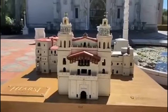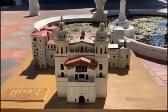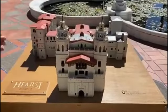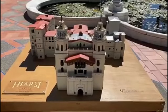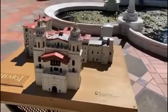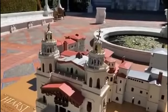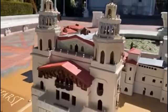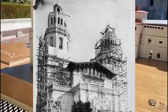Now this was poured in a non-linear fashion, and what I mean by that is the foundation was put in just for the center of the house. The foundations for the service wing on the right-hand side and the recreation wing on the left-hand side were poured at a different time. So the first version of the center portion of the house was originally a 2-story building, and the first version of the towers were put in by 1924.